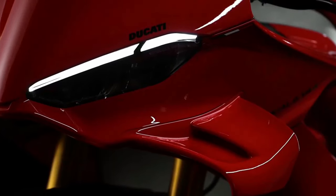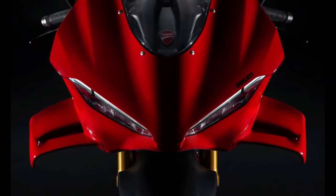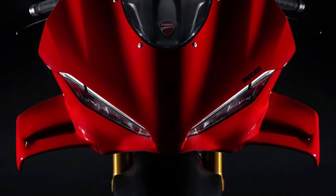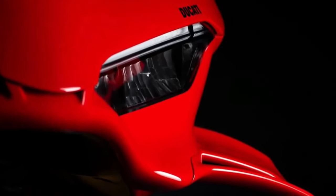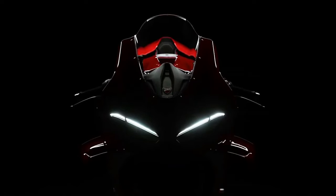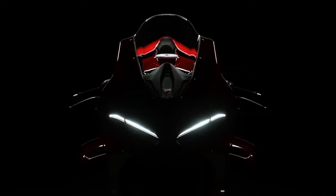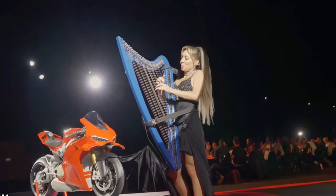Engine. At the heart of the PANIGALE V4 is a powerful 11.3cc V4 engine designed to deliver exhilarating performance on both the road and the track. With its distinctive V4 layout, the engine offers a unique combination of power, torque, and smoothness. Performance. The PANIGALE V4 is engineered for uncompromising performance, boasting impressive power figures and acceleration capabilities. It's designed to excel in high-speed cornering and straight-line acceleration, providing riders with a thrilling experience.